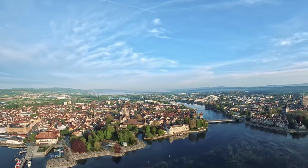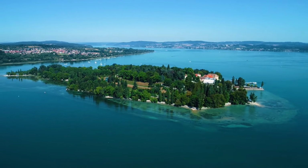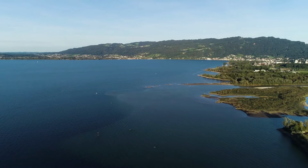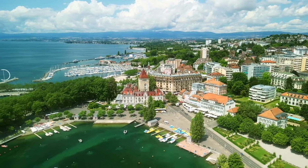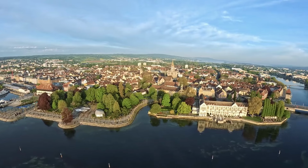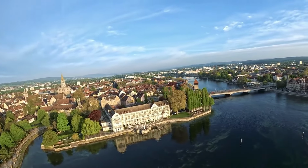Nestled amidst the picturesque landscapes of Central Europe, Lake Constance stretches across approximately 63 kilometers in length, its azure waters covering over 500 square kilometers of surface area. Yet, its grandeur surpasses mere dimensions. Lake Constance is a lifeline, a beating heart that has sustained communities along its shores for centuries.